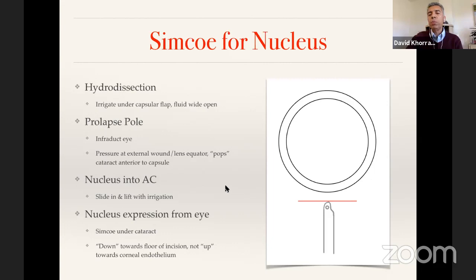the anterior capsule. From this point, the Simcoe is then moved into the eye and is used to slide under that pole as well as the lateral edges of the nucleus and move the nucleus fully into the anterior chamber. And then the nucleus itself is expressed with the Simcoe by moving it under the cataract and sliding it out. It's important that as you're removing it with the Simcoe, you not move it up against the endothelium, but rather the pressure is downward towards the floor of the incision.